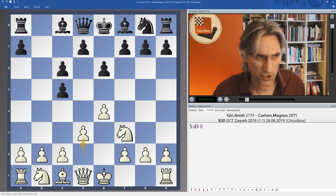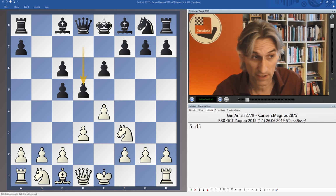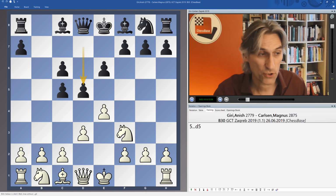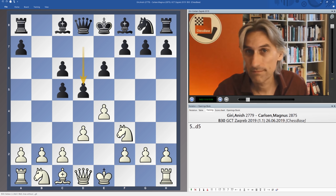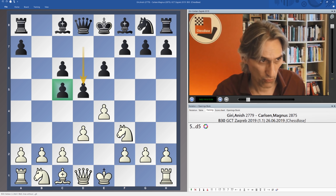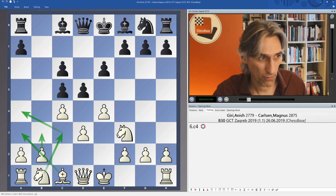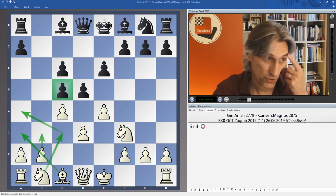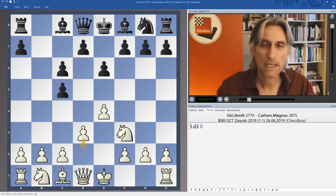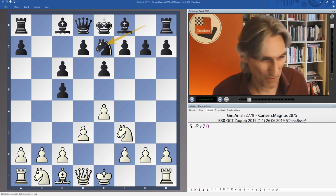So now we have a tense situation where black has to be careful with how he handles this pawn mass in the center. For example, if black plays d5, I think this is basically a mistake, transposes to a kind of Nimzo-Indian, where white is many tempi up, and you can immediately target that pawn, even with a move like this straight away, to blockade c5, and then to play the knight to a4, bishop to a3, and then c5 is just too weak. So black has to be more circumspect with the pawn advances in the center.